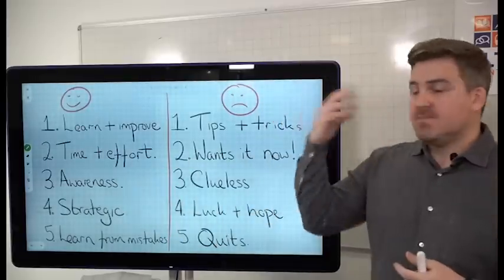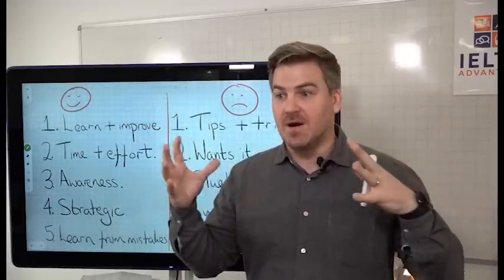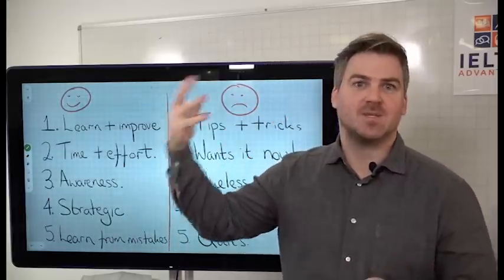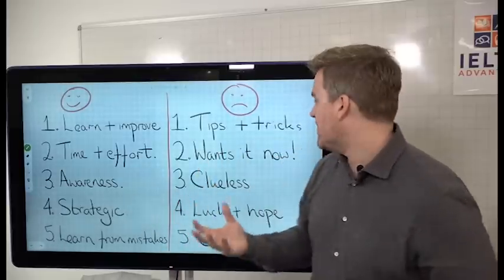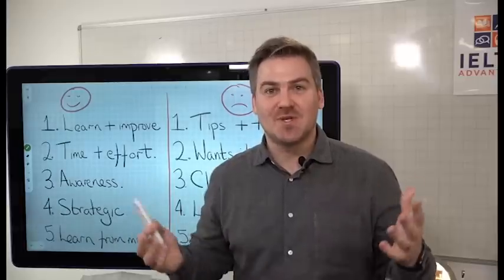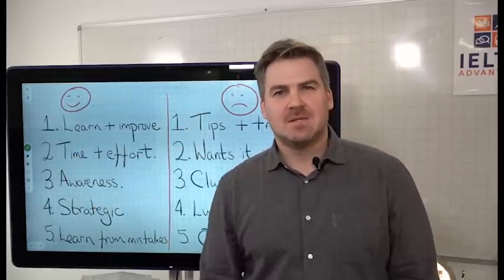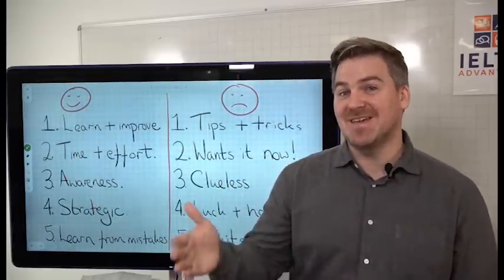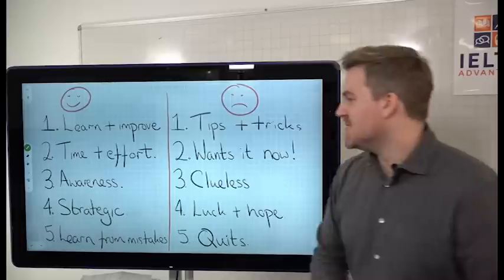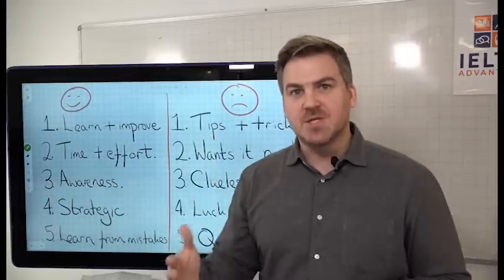Number three, the happy student, the one that got the scores they need, they're aware of their weaknesses. They're aware of the different things that are important. They are aware of how important vocabulary is and strategy is and the skills are. They're aware of how to use those things and how to prepare them. Number three, the unhappy student is not aware of any of these things. They're clueless. They're going in and doing the test over and over and over again and being like, why did I fail? So if you're doing the same thing over and over again, is anything going to change? No.